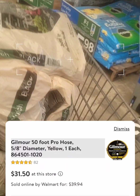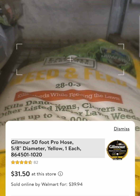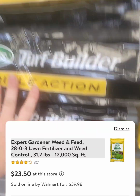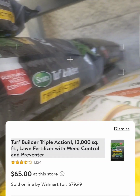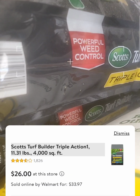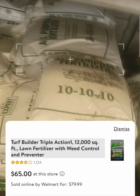Yes, it is. Which is now $40 to $39.98 at my store. And Turf Builder Triple Action. These are usually quite expensive things. Those are at $65. This is a smaller bag. I guess they are very expensive. So the smaller bag is down to $26, and the bigger bag starts much more expensive. It actually starts at almost $80, it's down to $65. So I would definitely watch for those to go down even more.